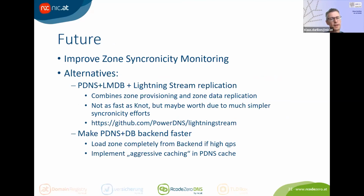So what for the future? We need to improve our synchronicity monitoring to make it even more lightweight, or maybe also take a look at alternatives. Meanwhile, PowerDNS has always had a fast backend also. It's the LMDB backend, but it didn't have replication. And since a few months, there is the Lightning Stream replication developed by the PowerDNS guys, which would maybe be worth looking at. Or maybe we can just make PowerDNS with the database backend faster. There are some ideas floating around, like dynamically loading a zone completely from the backend into the PowerDNS cache if there is a certain threshold of queries per second for a certain zone, or implementing something like aggressive caching in the PowerDNS cache, just to handle the random subdomain attacks much better.